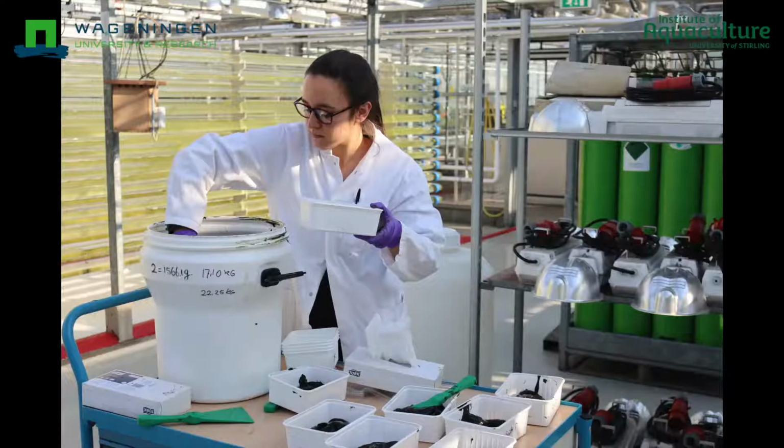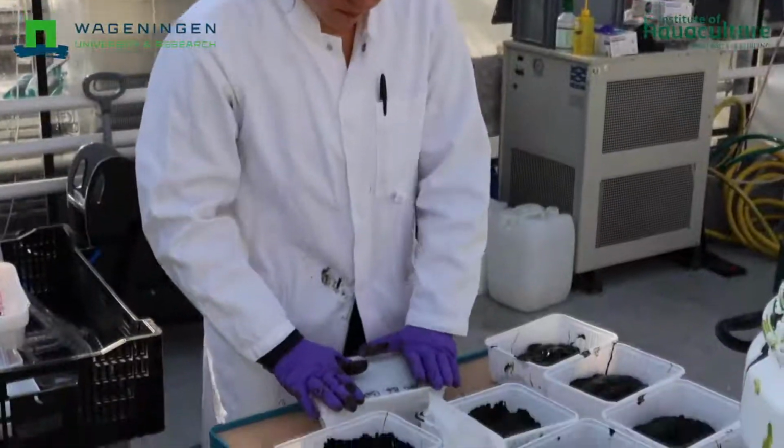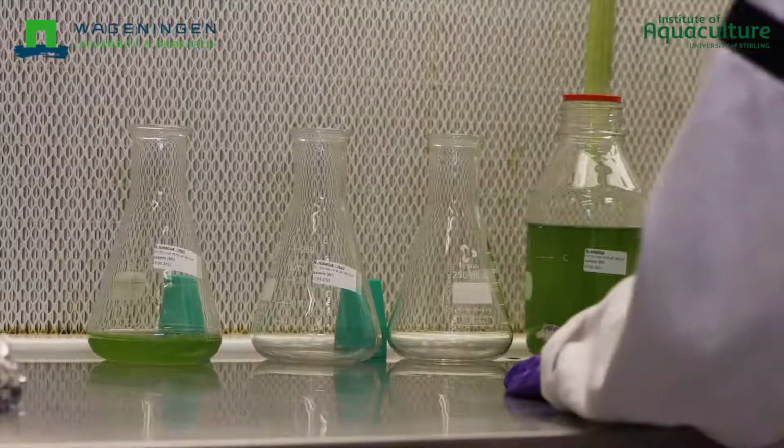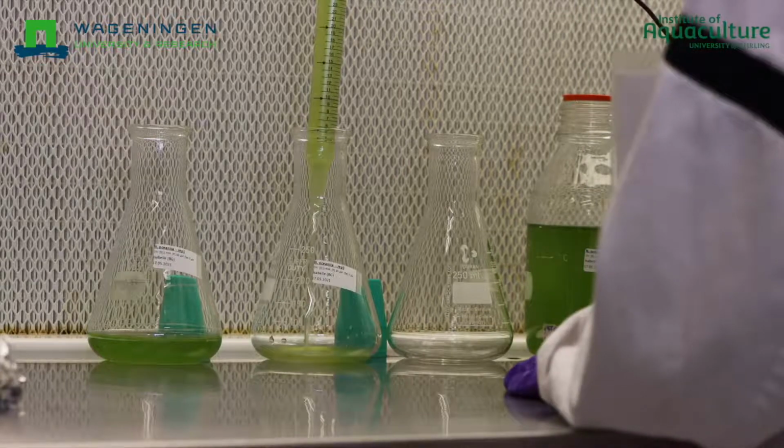Future work will aim to evaluate the bioavailability of selenium in other ingredients, such as selenium-enriched yeast and macroalgae, with fish feed trials in sea bream.